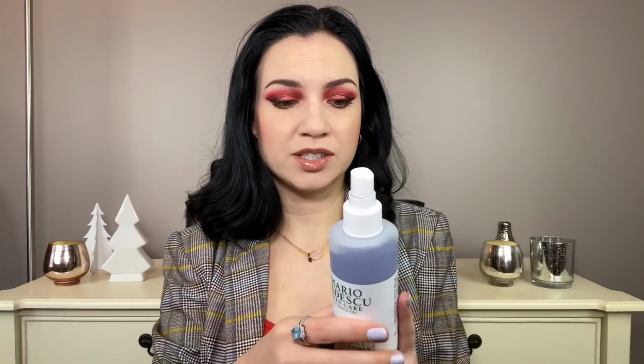The next one I got is number 33, something that you have panned before. And this I definitely have finished multiples of. This is the Mario Badescu facial spray with chamomile and lavender. I really do enjoy this. I use this to foil eyeshadows and prep my face for makeup. I don't like it as much as my e.l.f. setting spray, but I recently finished that one and I have this, so I'm gonna use it. I do like it, it works well, and I've been foiling my eyeshadows with this every day.